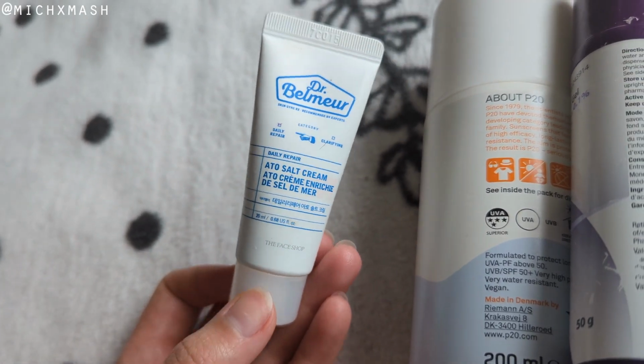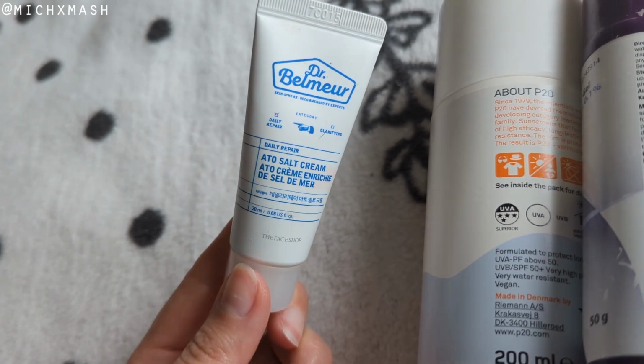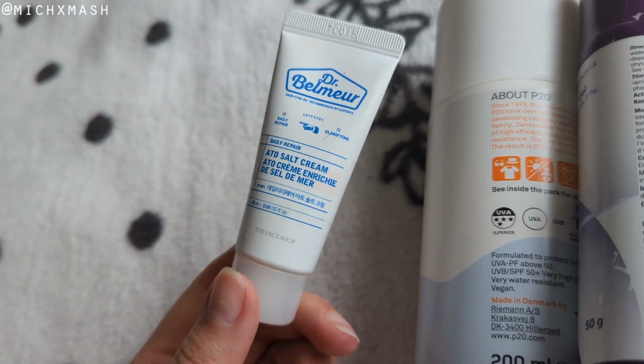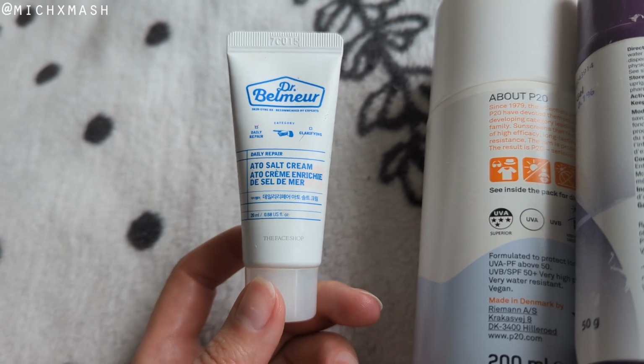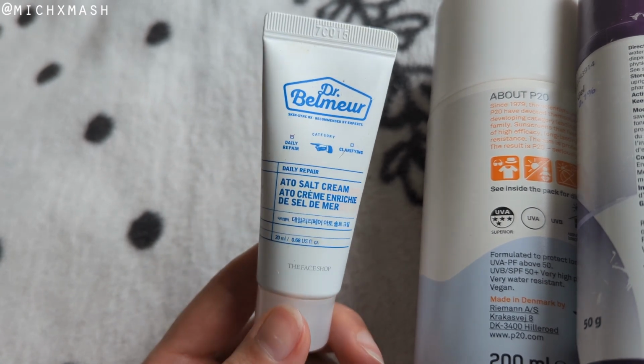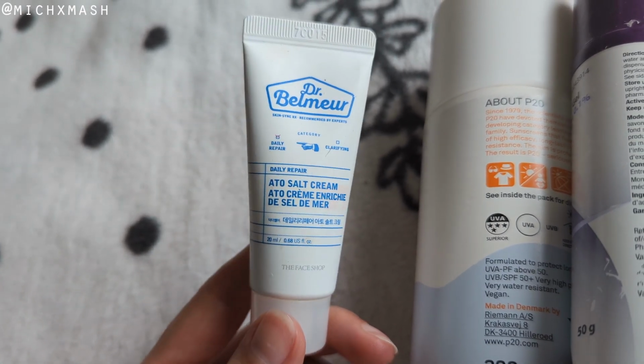I was pleasantly surprised. This was gifted to me by a family member. It came in a set. I already used up all the other Dr. Belmer items that came with it, but this one I was just afraid to use up because I liked it so much, so I solely used it as a spot treatment for very dry areas.